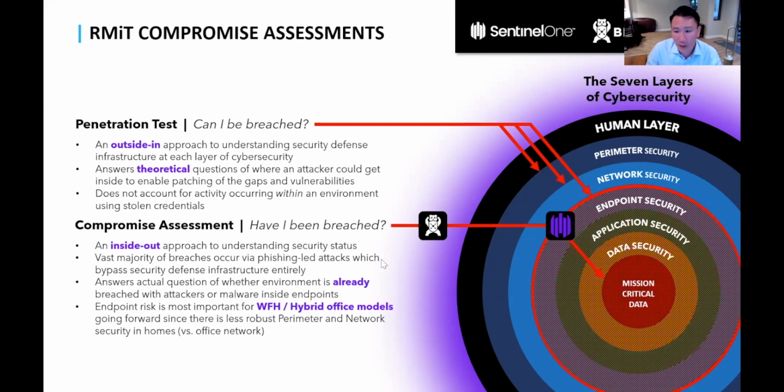So a penetration test, which is very important, and we're very big proponents of this as well, fundamentally answers the question, can you be breached? So it is an outside-in approach to understanding your security defense, and this is why the arrows are going at perimeter, network, and endpoint. What a penetration test is doing is a white hat hacker that you hire comes in and looks for gaps in each of these layers, okay, and then punches through them to demonstrate that you do actually have a gap and vulnerability here, and you need to patch up your walls, right?